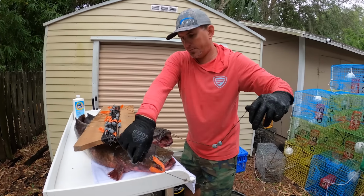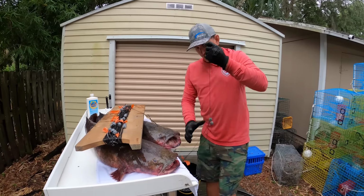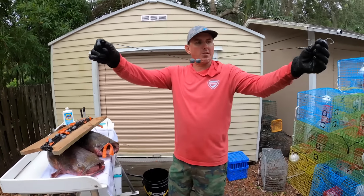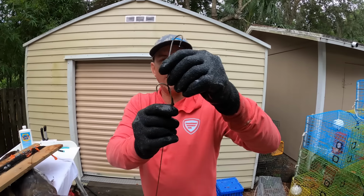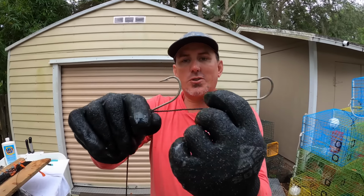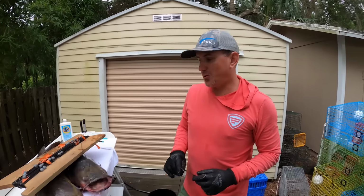Right here is what we're working with. So this, I don't know what this line's called. It's pretty heavy duty. It's almost like weed eater line. It's pretty thick. And these are two 77, 56 extra strength J hooks, and see how that one's almost bent a little bit? Yeah, we caught some huge fish.